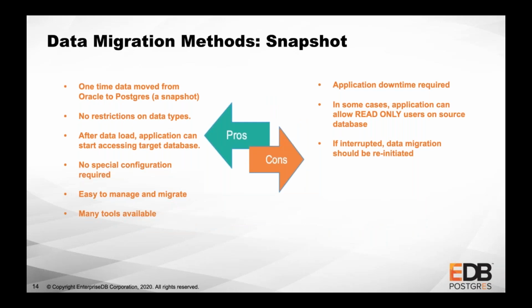Now let's discuss the pros and cons of each methodology we discussed. Coming to snapshot, in this method, the data is loaded at one time. Now, when you load the data at one time, there are no restrictions on the data types. In Oracle, there are different data types, there are large objects, there are different data types related to XML. Those data types sometimes are restricted from loading onto Postgres because of a compatibility issue, or because the data type may be different on the target side. So in the snapshot approach, there is no such blockage.